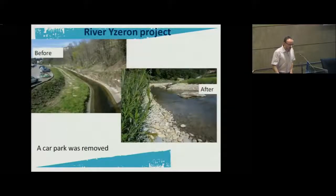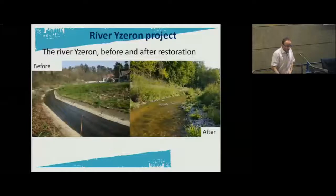So here is what it looks like. You have to realize that, for example, a car park was removed for this new project, and the people were happy to sacrifice a car park to get a better urban environment. The photograph on the right was taken straight after the restoration. Here is a photograph taken a couple of years later, and you can see that the vegetation has come back quite nicely, and the environment has transformed completely.